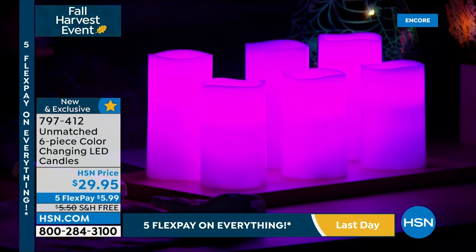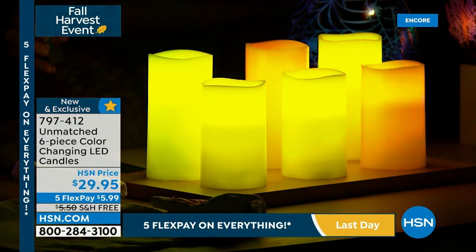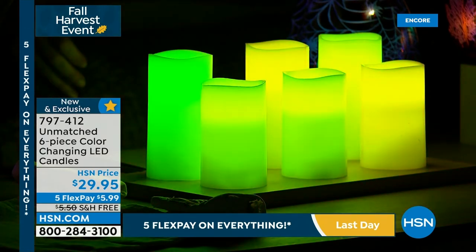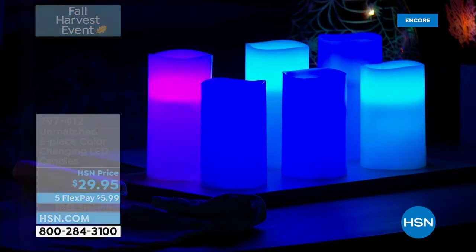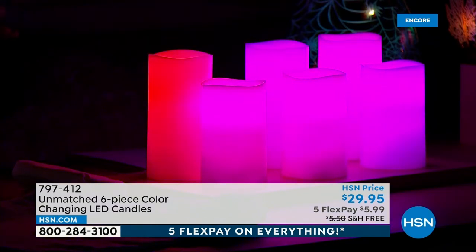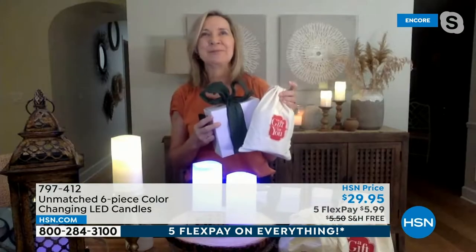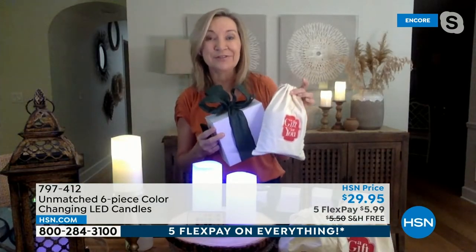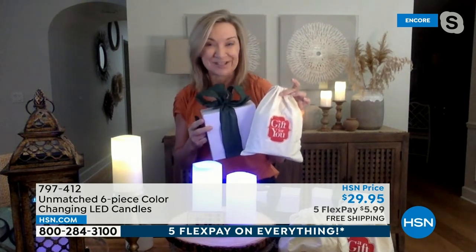At $29.95, you're getting three individual gifts, right? You get three of the 5-inch and three of the 6-inch, and then you get three gift bags and three of the remotes as well. And the remotes come with the battery included. But Ellen, it's the perfect gift. You can't find gifts like this for $10. Think about how many people love candles, love to use candles, and you don't even have to know what their favorite color is. They're getting them all. There's even a 1-year warranty on these, which I think is amazing.